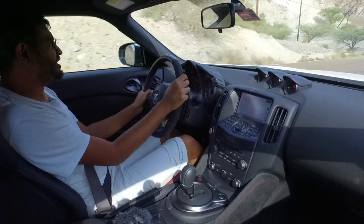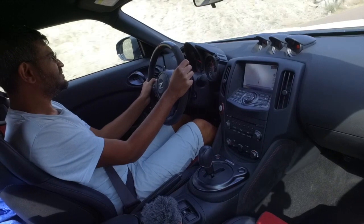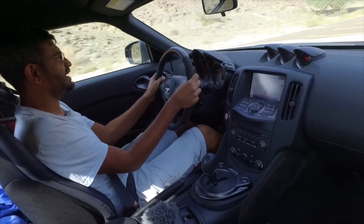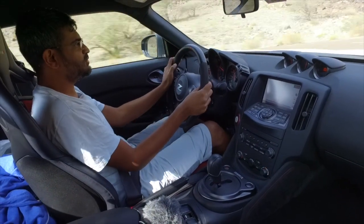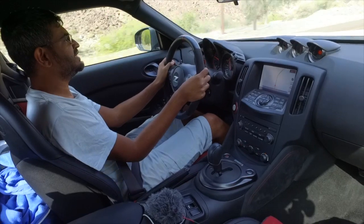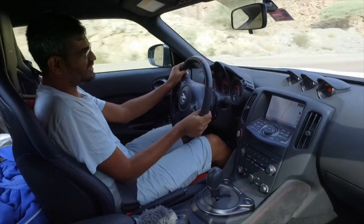Let's see how it deals with the damping coming down the big hill. Easy peasy. But you have to keep on top of it. This is a both hands on the steering wheel kind of car. It is not a relax and just listen to the music car. Oh, down again, big moment. No trouble at all. For this sort of thing, if you do this all day long, the Nismo Z is the car.